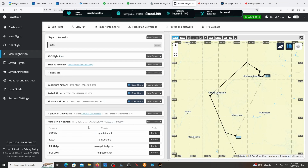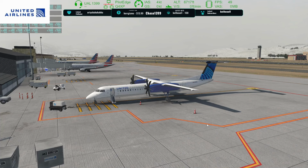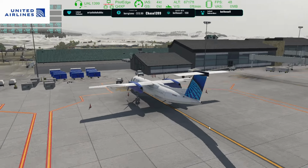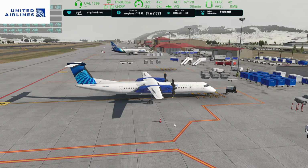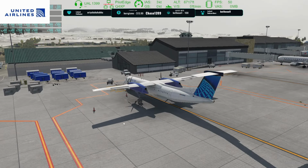All right, a little food for thought there. Let's head on over to the aircraft, shall we? Right, here we are, good old Eagle. The airport doesn't have snow on it, but the outskirts does, so it's good enough for me.